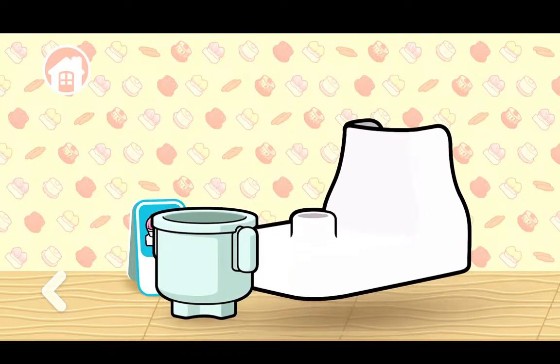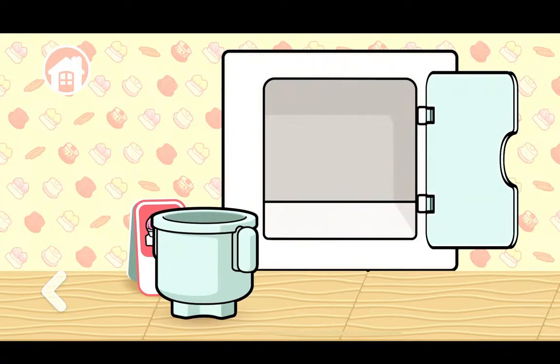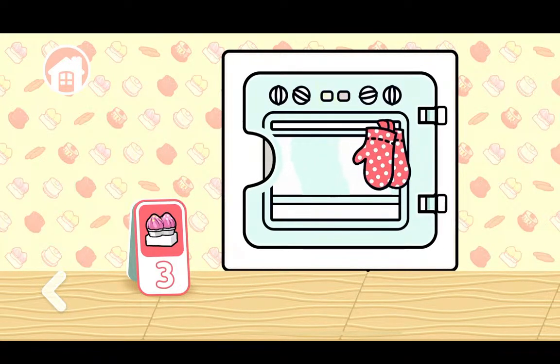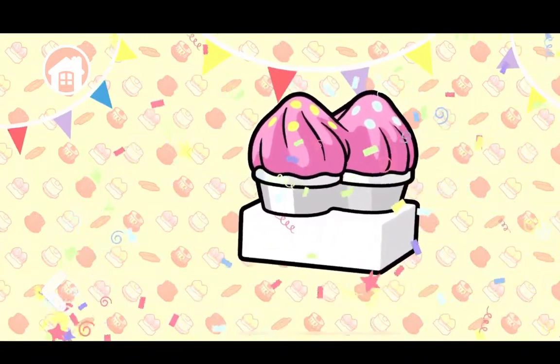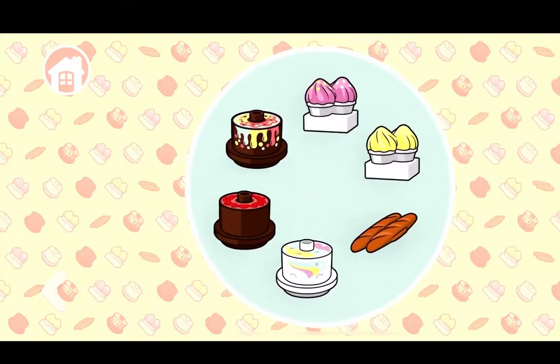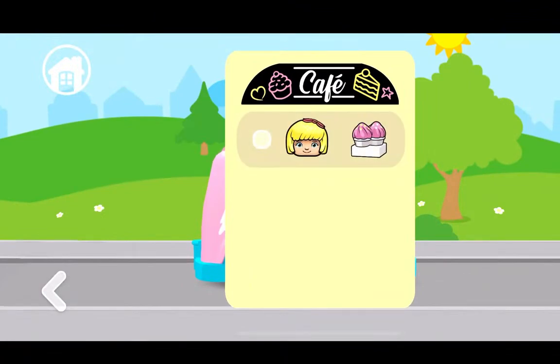Third step, we need to put our cupcakes in the oven. Close the door and wait. And here's our cupcakes. Okay, go next. Oh, and at this Lego level, we need to deliver our orders.